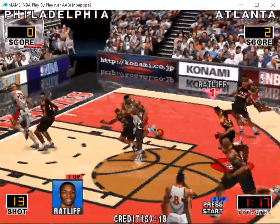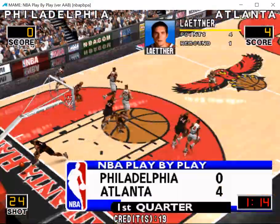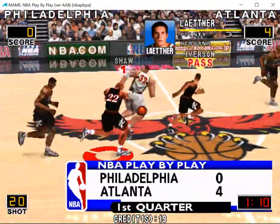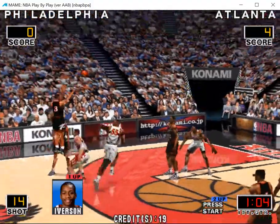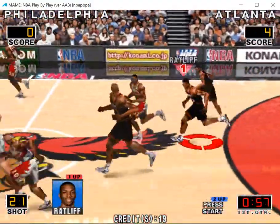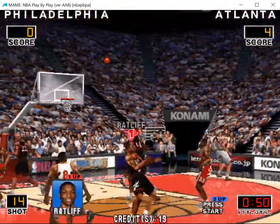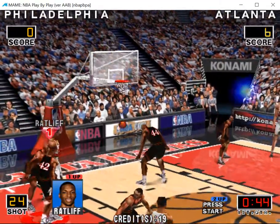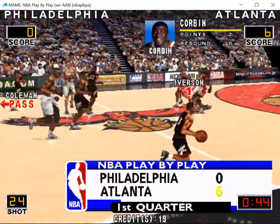Jam! Shot clock running down. Hawks lead by four. Ahead to Allen. Here's Iverson with the look, wide open Smith. Comes up with a strong rebound. Corbin from Smith at the top of the circle. Got it down. The Sixers are behind by six.